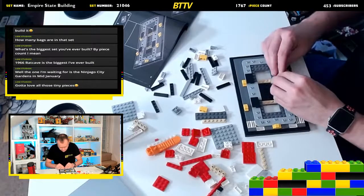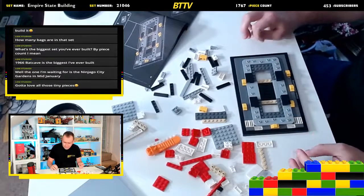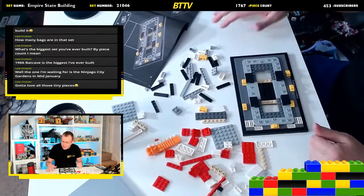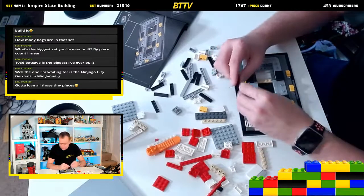Third and fourth. Is there a way of not touching a black tile without leaving your fingerprints on it? Because I've already got fingerprints on that. And my Batmobile was covered in fingerprints. I need to figure out, I don't want to put gloves on. I suppose gloves would be the only option.